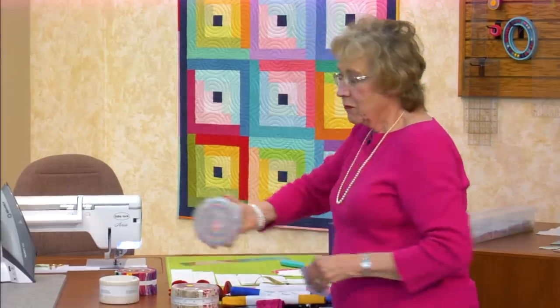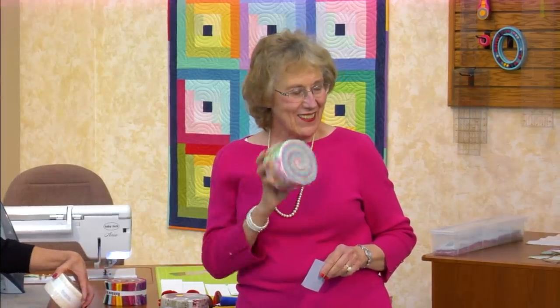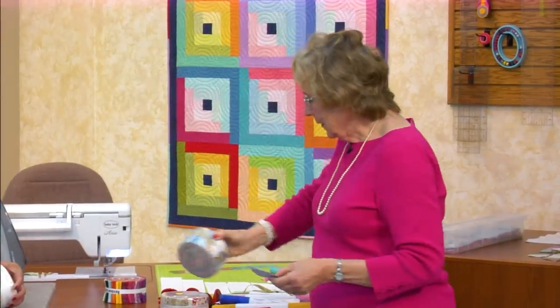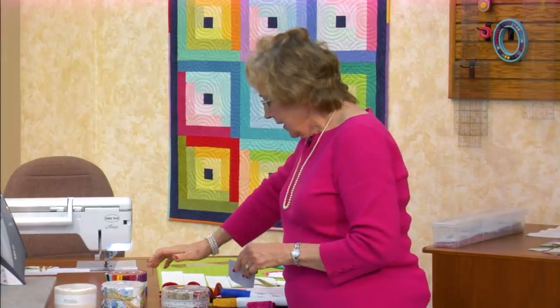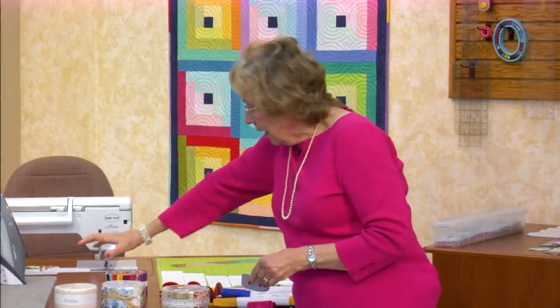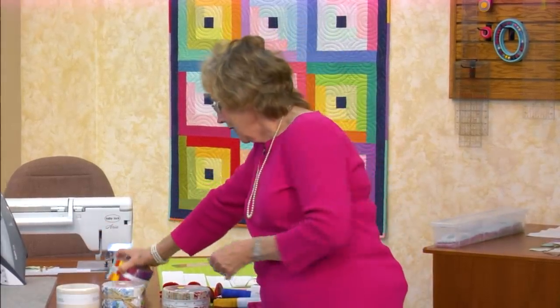If you were from Riley Blake, you would call it Roly-Poly. Is that cute? Roly-Poly? And if you were from Robert Kaufman, you would call it a Roll-Up. A Roll-Up. Oh, you can get all white. Or you're not going to believe this one.